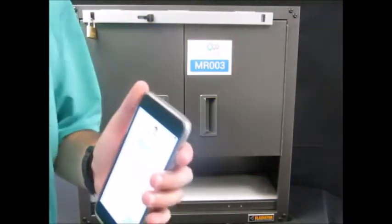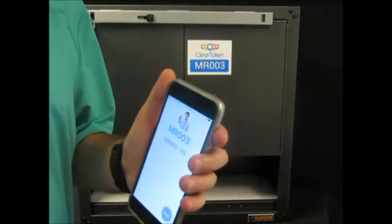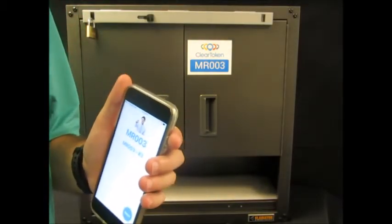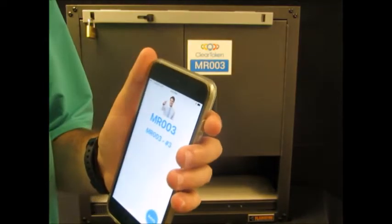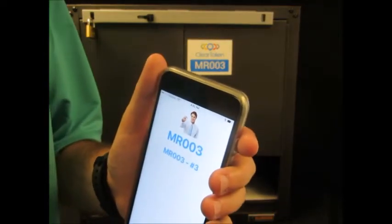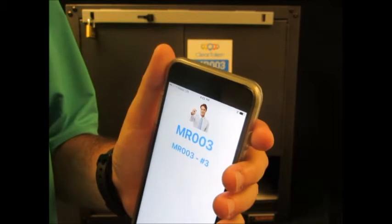So that concludes the demonstration of our valet box here. Demonstrated everything from the standpoint of the valet, from the customer who utilizes the valet service, and from the 24-hour back office telephone service that runs everything there.